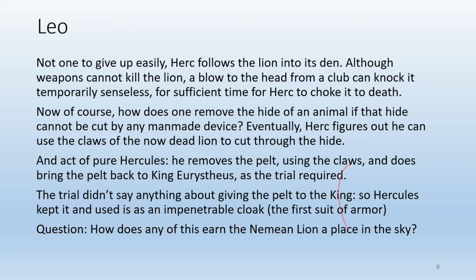Now, of course, the actual task was to return the hide of the animal to the king. But how do you return the hide of the animal if you can't cut it off because it's impervious to any man-made weapons? So his knife isn't going to work. His arrows obviously didn't work before. He realizes that, well, again, just like his hands were not man-made and could strangle the lion, he could now use one of the claws of the lion and drag it around and use that claw to cut off the hide. As someone who has cats, trying to figure out how he would manipulate that claw to cut the whole hide off, I'll leave to your imagination, but that's what the legend says, and we know the Greeks wouldn't lie, right? Right, we all agree the Greeks don't lie.